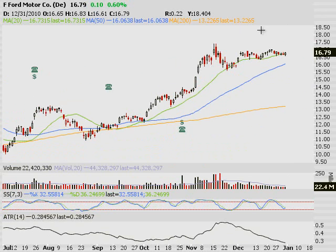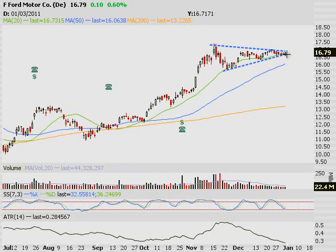We're targeting Ford for the weekly options this week. If this thing starts to see a little bit of movement, which I think it should tomorrow, we'll probably look to take on some of those weekly calls.